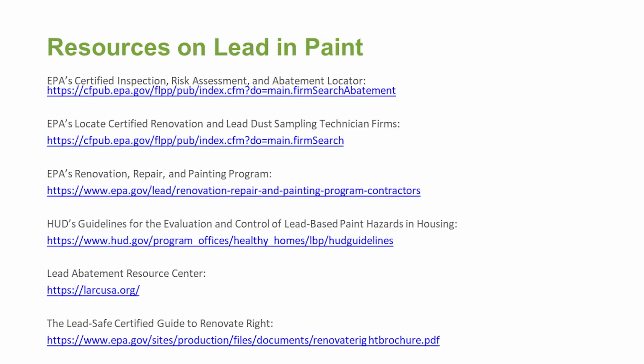Finally, the toolkit also contains links to several resources mentioned throughout tonight's webinar, where you can get more information about how to safely identify and address lead-based paint hazards as you walk through the 5 simple steps that we've outlined tonight. I'll call out the first 2 links on this slide in particular, as these are the search tools that can help you find qualified people to test and remediate your home. As I close my remarks tonight, I want you to remember that lead poisoning is preventable. We know how to find hazards, we know how to fix them, and help is available.